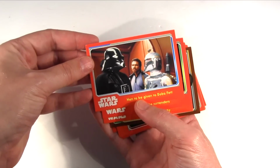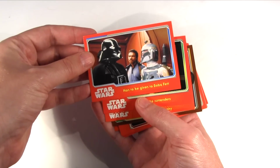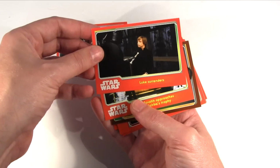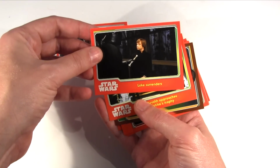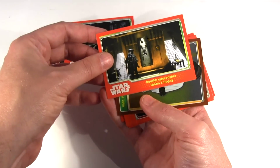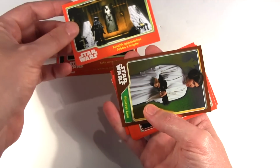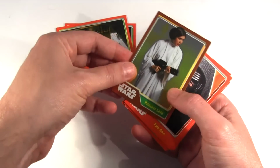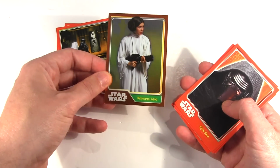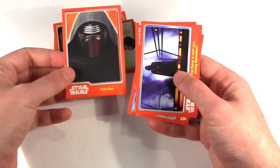First up from Empire, we have Han to be given to Boba Fett, or a Vader and Boba discussing the Force Awakens trailer, and Lando's like, "What do you mean I'm no longer the only black guy in the Star Wars galaxy?" Then from Return of the Jedi, Luke surrenders. Then sticking with Jedi, Boushh approaches Jabba's trophy. Sorry, I've got a dirty mind. I think by trophy they're not using it as a euphemism, they're referring to Han frozen in carbonite. Then a Princess Leia card. Ooh, shiny.